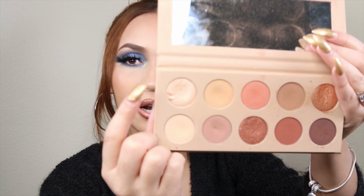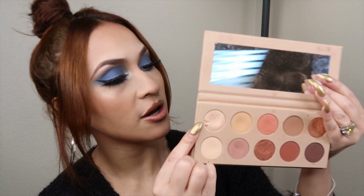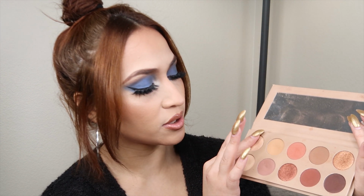I'm so sad right now. I just ruined this color right here, which is the color Chicago, and it's really pretty, and I think she obviously named that after her daughter. So I'm very sorry, Chicago. I kind of just messed you up right now.